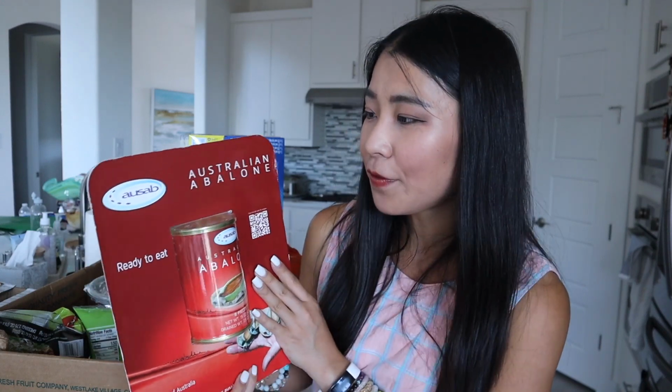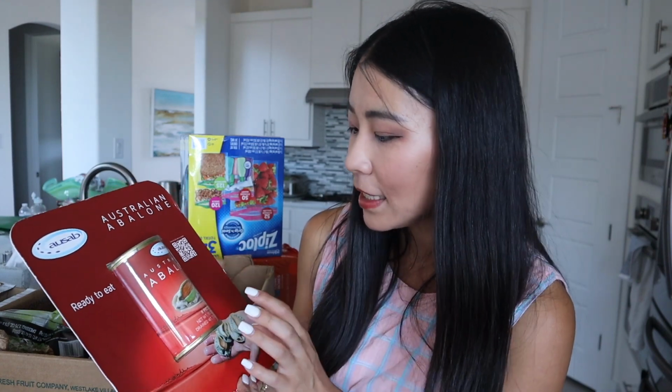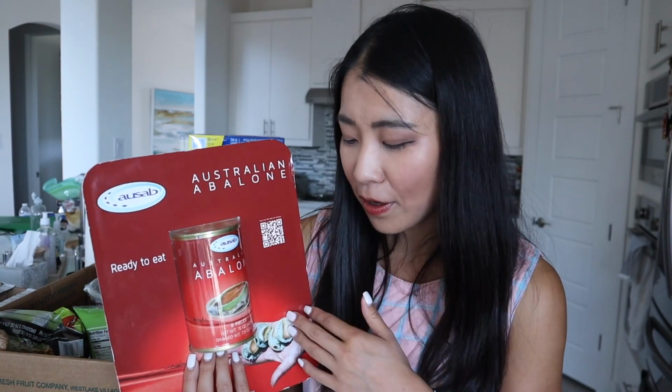So this is from the brand Osab. This is Australian abalone ready to eat in a can. There are 8 pieces in this can, and it's $33. It's expensive. I'm pretty sure there are other types of abalone that are a little cheaper, but when it comes to seafood, I want to say quality is over quantity. I don't want to get sick. So I got this one.